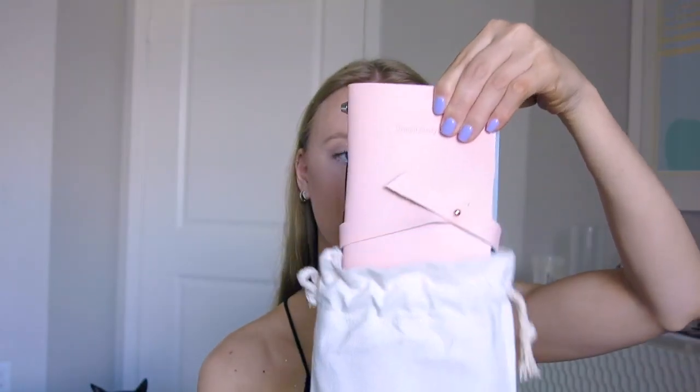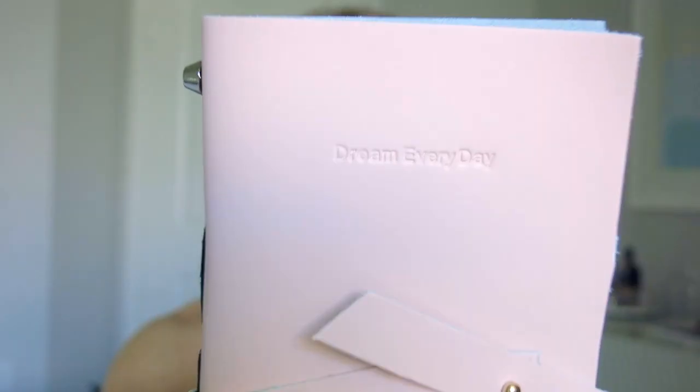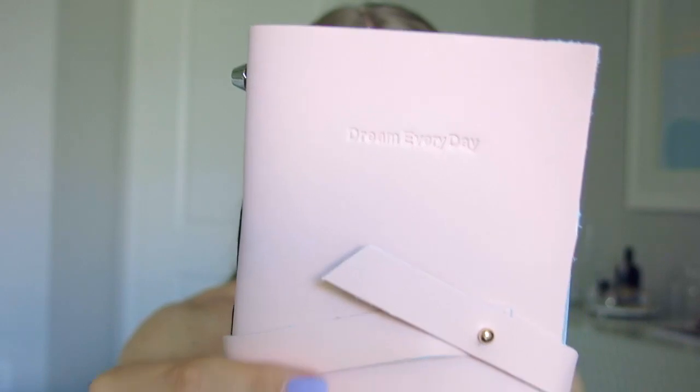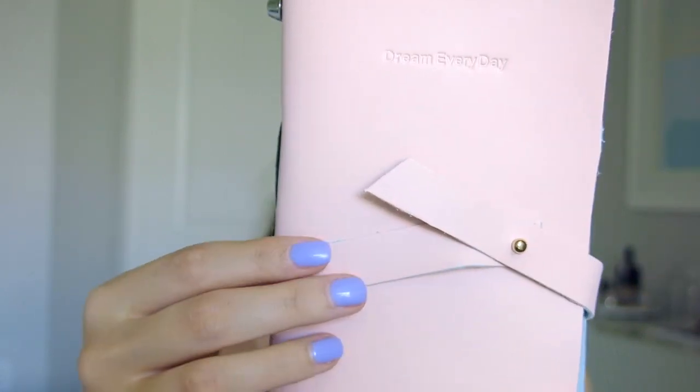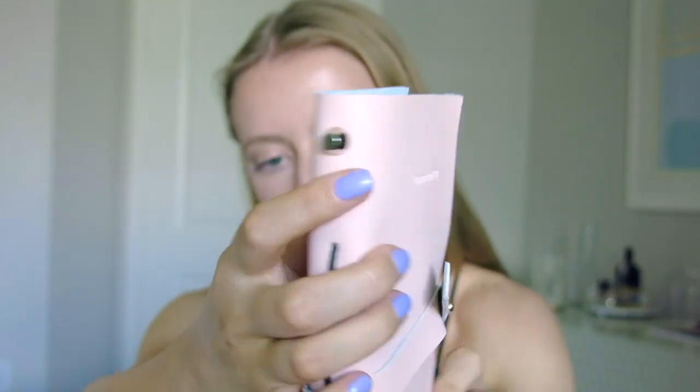So unboxing it, looks like so. And as you guys can see, it is baby pink. This is my favorite color, as you guys know. So I'm gonna come in close so you guys can get a close-up of the notebook. So firstly, right here it says dream every day, and it has this leather closure right here. It has these little studs on the side.